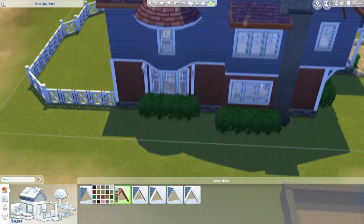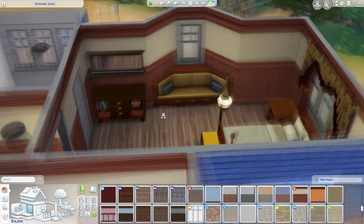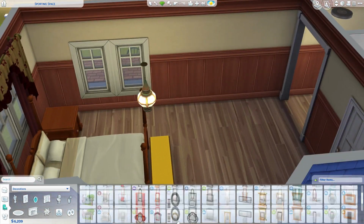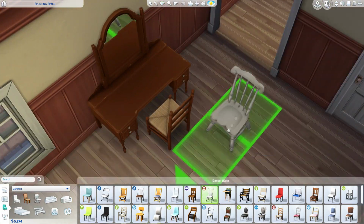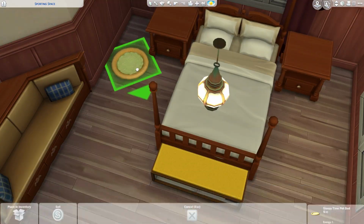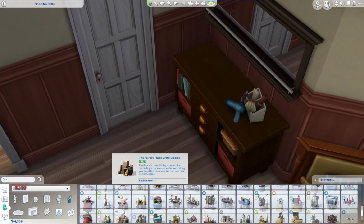I'm working on a huge mansion right now because, as I said earlier, there's something wrong with me. I can't build small things. It just doesn't happen. So I went into the game and I was going to build an apartment because I thought, okay, we can build a Cats and Dogs city living apartment because that'll be fun.